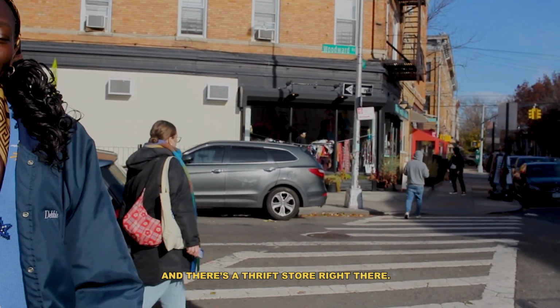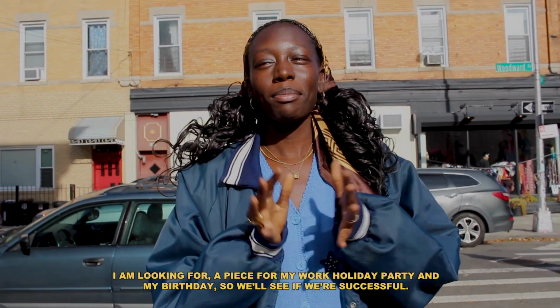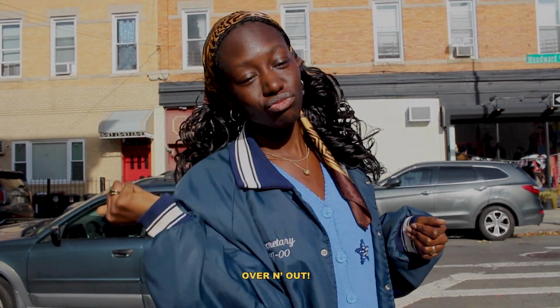And there's a thrift store right there. Oh, we're about to go shopping. I am looking for a piece for my work holiday party and my birthday, so we'll see if we're successful.